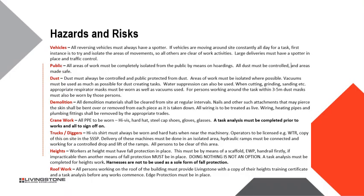Heights. Workers at height must have fall protection in place. This must be by means of a scaffold, EWP, handrail firstly. If impracticable, then another means of fall protection must be in place. Doing nothing is not an option. A task analysis must be completed for heights work.